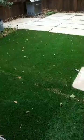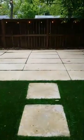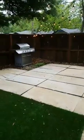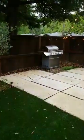So they took out or laid turf, which is really nice. And I do have a friend at SS Turf. If you ever need turf to redo your backyard, you never have to mow it. You never have to water it. And it keeps the weeds down and all that. Keeps the weeds down, yeah. It's great.